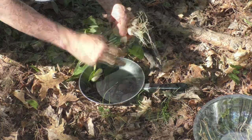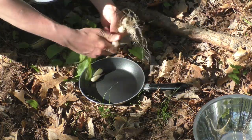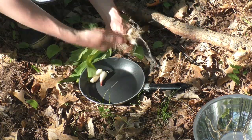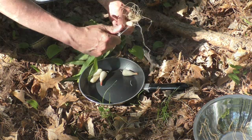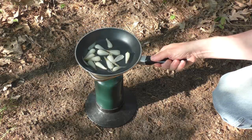For the most part, anything you can do with cultivated onions, you can also do with wild leeks. Now, wild leeks are a lot smaller than cultivated onions, but regardless of their size, they're delicious when dipped in batter and sautéed, or when tossed into a stir-fry or rolled into a burrito.